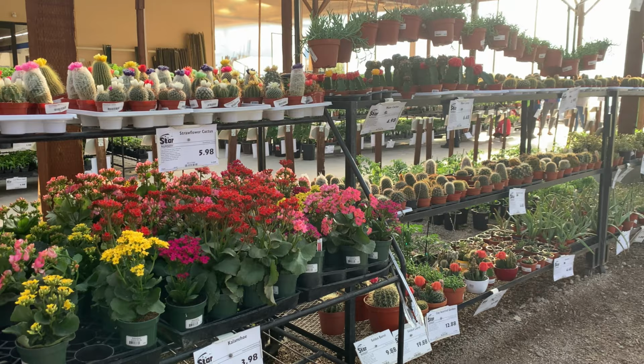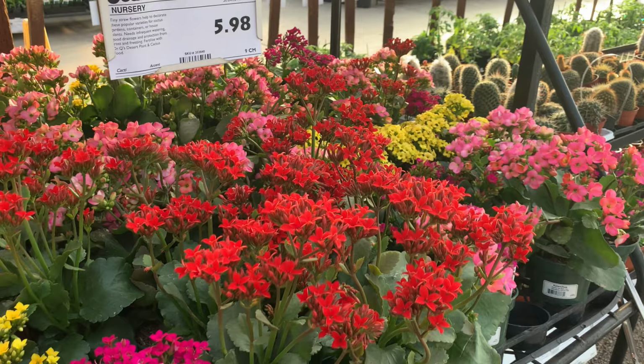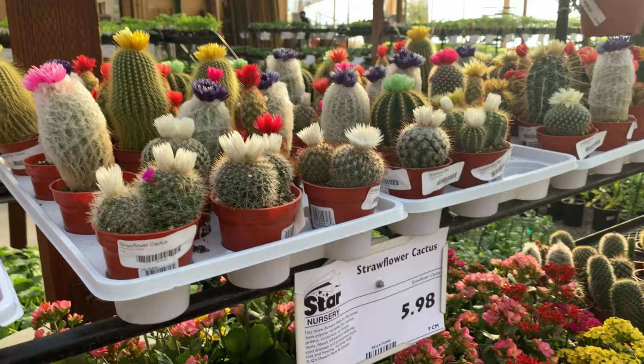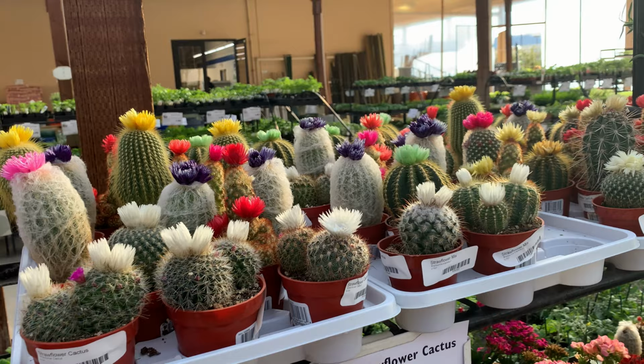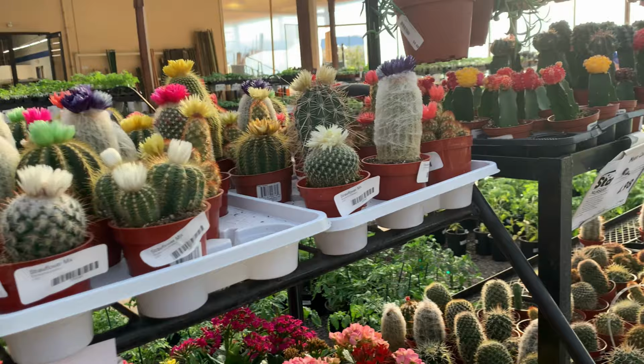So this is the section where they sell the cactus and the succulents. So starting with these kalanchoes that are all in bloom today. Very pretty. And then on top here, this is where they sell the cacti with the fake flowers, which I really hate that they do that. And they also charge you more, like an extra dollar for fake flowers. Okay, and then some more over here.